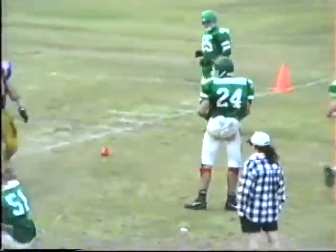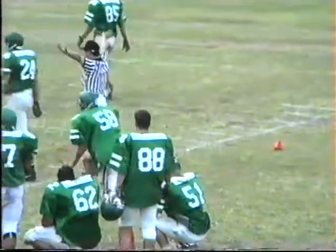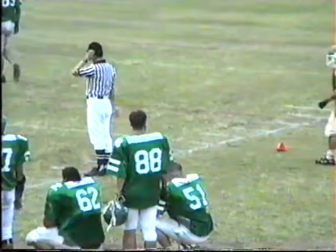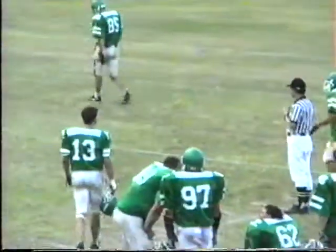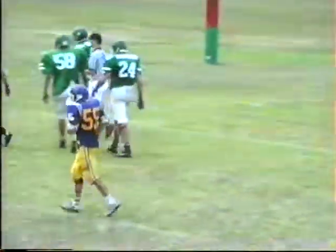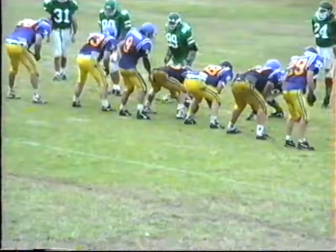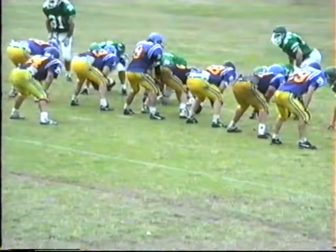He picks it up, just bounces straight back into his arms. Come off his face mask. Ended up picking up about 6 yards. Oh, two near fumbles for the Centurions. Third and four on about the 14 yard line.